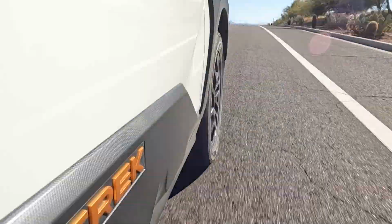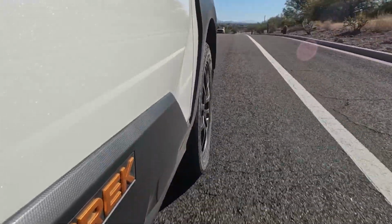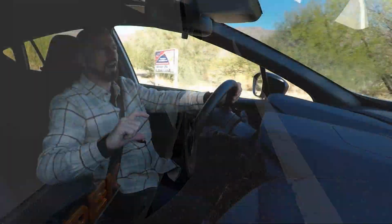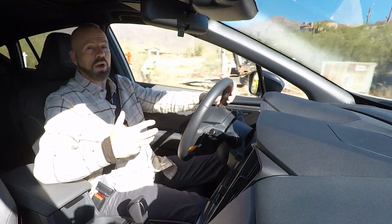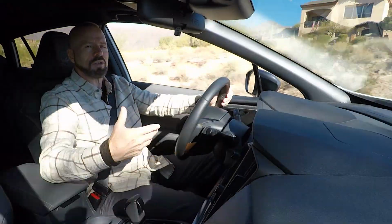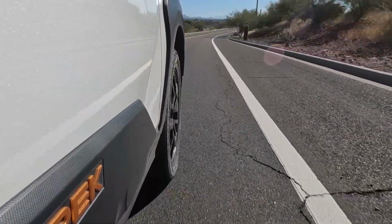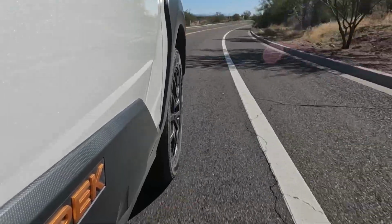On the pavement, this is a vehicle that I think rides better than the rest of the Crosstrek line, and that's, again, because of these taller sidewall tires. You've got a little bit more rubber isolation between you and the bumps, the potholes, the speed bumps, all of the things that upset life behind the wheel. These tires have a pretty good level of grip on the pavement, and they're pretty quiet.